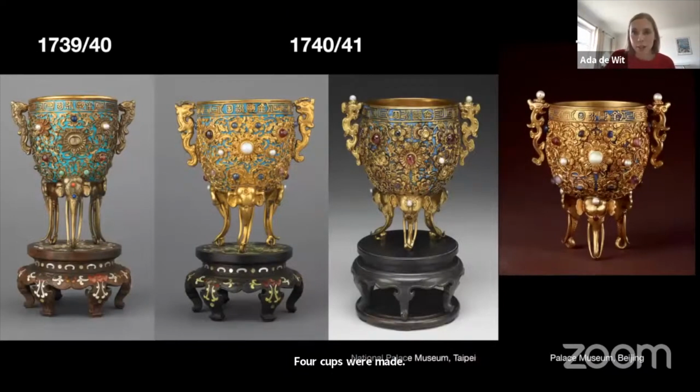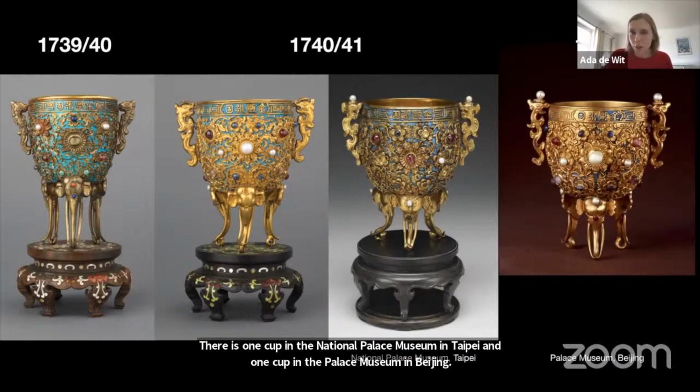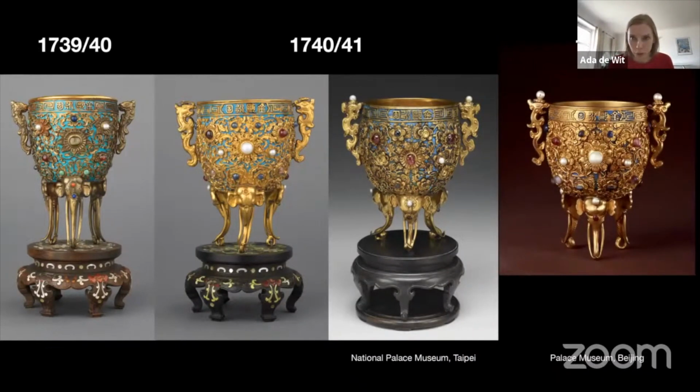So the Wallace Collection has 2 cups, and you see them on your left-hand side. Then there's 1 cup in the National Palace Museum in Taipei and 1 cup in the Palace Museum in Beijing. And based on these really detailed descriptions in the documents, scholars were able to identify individual cups. So based on the descriptions, we believe that the cup which is now in the Wallace Collection, the darker cup, the one on your left-hand side, that's the prototype that was commissioned in 1739, and it was delivered in 1740.